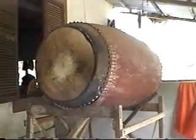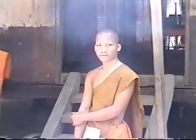On the other side, people are sitting and chatting. These are their other facilities. A drum is used and beaten. His name is Jan, Y-A-N, and he invited me to visit his home.